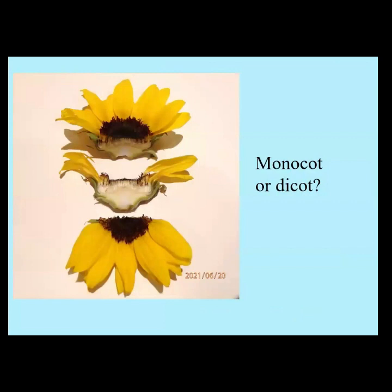Looks like we do. Okay, sunflower, monocot or dicot? Dicot, all right. How can you tell? Complicated, love. Okay, remember we took apart the Rudbeckia. Rudbeckia is a member of the sunflower family. Okay, look at your Rudbeckia leaves.